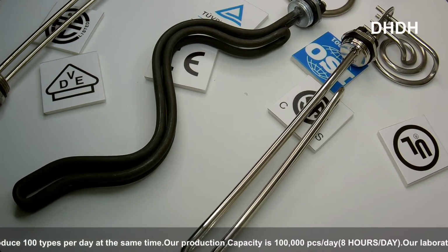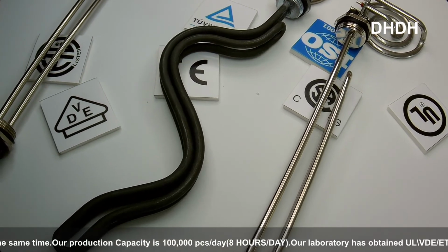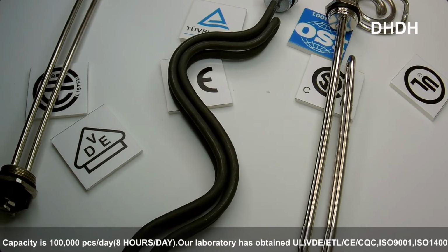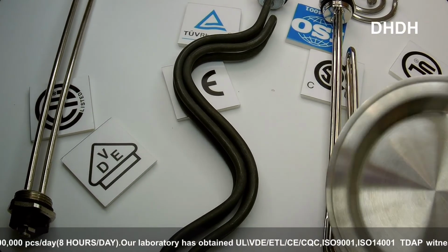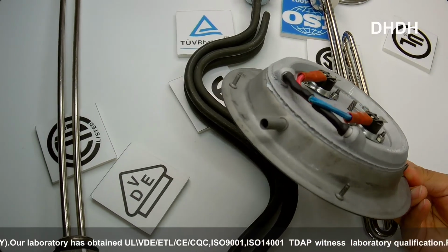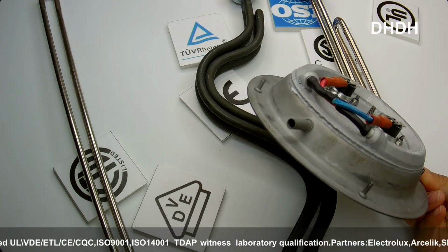Yes, and with the continuous improvement of people's health awareness, actually we try not to use copper pipes or stainless steel pipes to heat the drinking water directly. Yes, so I will show you here. The way we do it now is to put the pipes outside of the water. For example, the kettle heater.